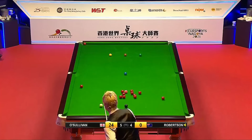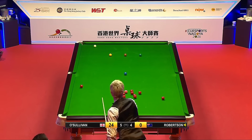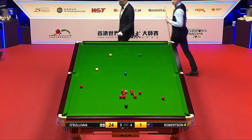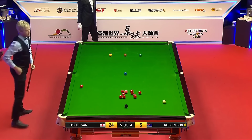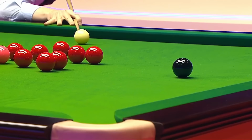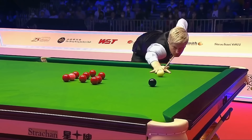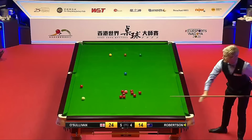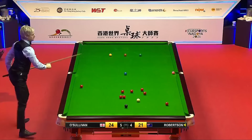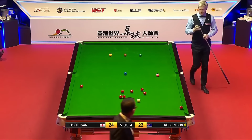And another twist. He has the quality, he has the class, he has the talent to fight back in this frame. Wouldn't the audience love a decider? Oh, he just caught the last throes of that shot. That pink was desperately close to going in off the middle.